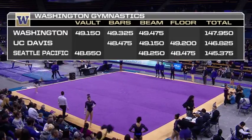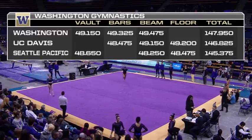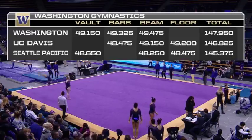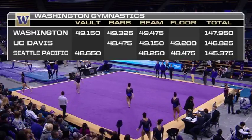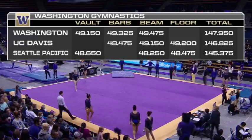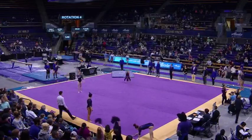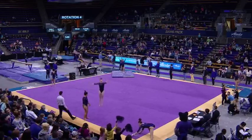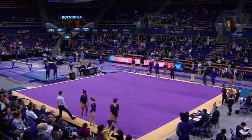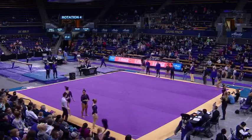Seattle Pacific will be on the bars with Zimmerman, Shelby Spivey. So the Huskies on floor will be led off by Michaela Nelson, a relative newcomer in the floor line. For UC Davis, over on vault, Gabby Landis, followed by Alyssa Ito, Camille Johnson, Kelly Aubert, Alexis Brown, and Kyla Kessler. For SPU on bars, McKenna Zimmerman will be followed by Shelby Spivey, then Haven Lanzador, Itzia San Ramon.